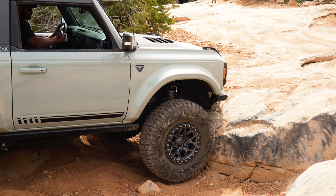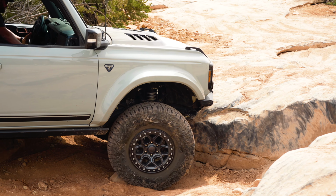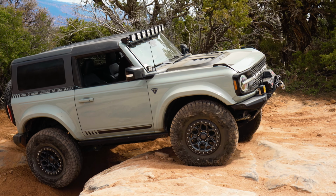So here again we have some short wheelbase, I wouldn't say issues, but we just had to reposition ourselves, getting a better spot and a better line of approach. Once you reposition yourself, it just makes it up super easy. The articulation on this thing is quite good.